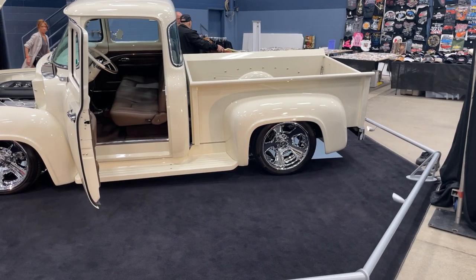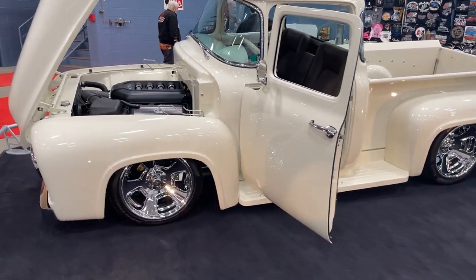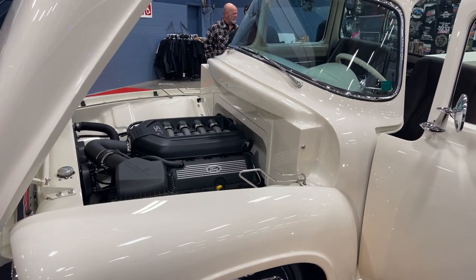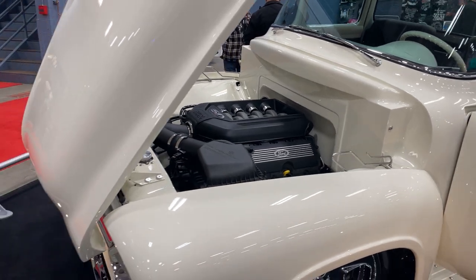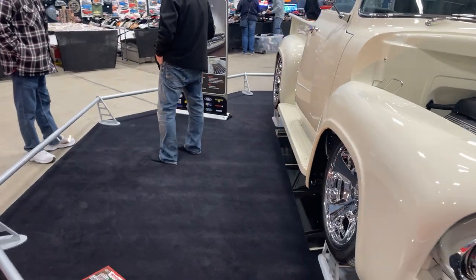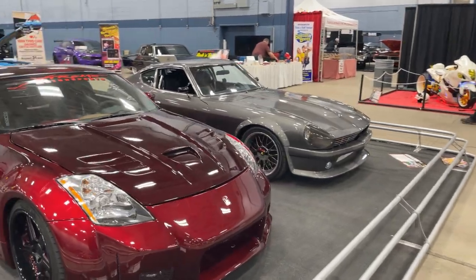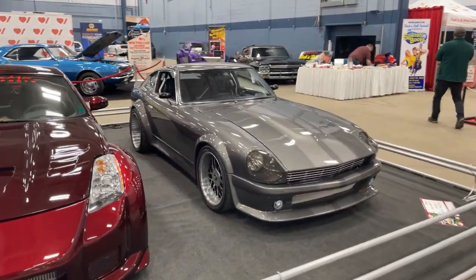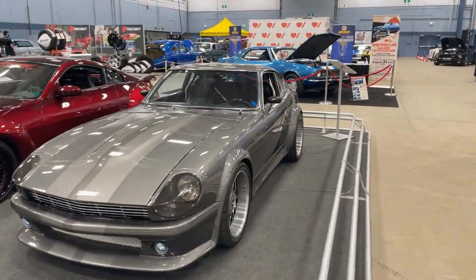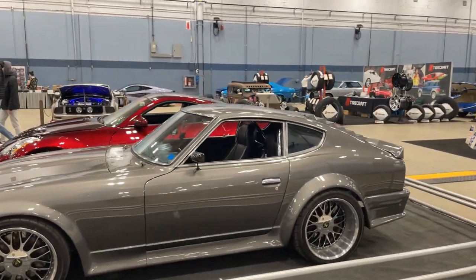Alright, boys and girls, this is called Frostbite, a beautiful Ford pickup truck with, you guessed it, a Coyote swap. Man, that would look sweet sitting next to the Bronco. The attention to detail here is amazing. Check out that sweet 240Z. Man, that's sweet.